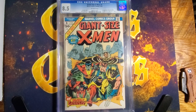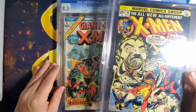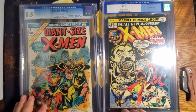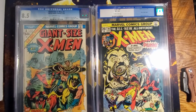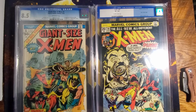I do have its companion right here. So I do have the 94 GSX1 combo. I know a lot of people view these books as a package deal. I've had this book since forever. I've never gotten rid of it, and I picked this up again last year, and it's my 3rd copy. The only thing that I've lost that I've never replaced yet is my Hulk 181. I had a 7.5, and I don't have any Hulk 181s left. So I'll eventually have to get it, I guess.